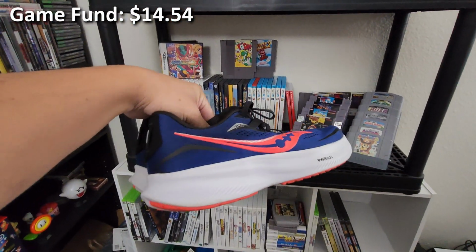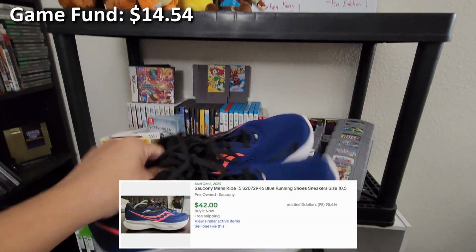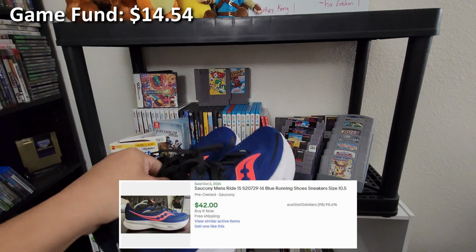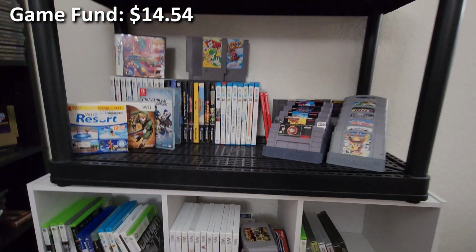Just listed them up this week and they sold pretty fast. These sold for around $42, and we picked them up for around $7 at the Salvation Army. We just made another sale.